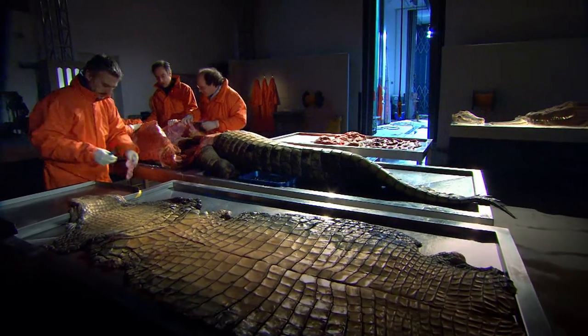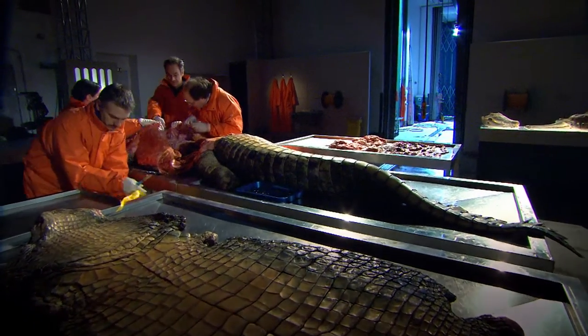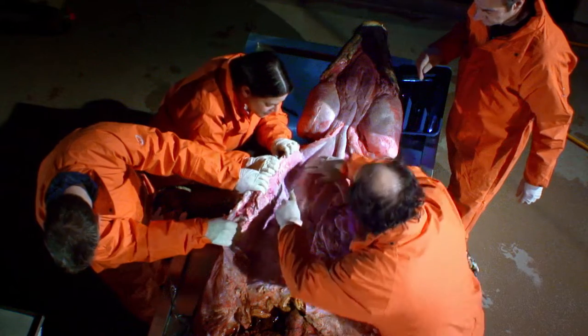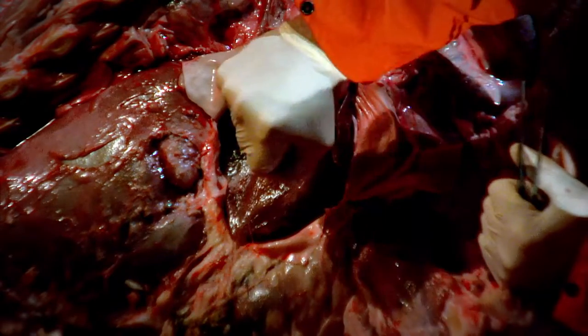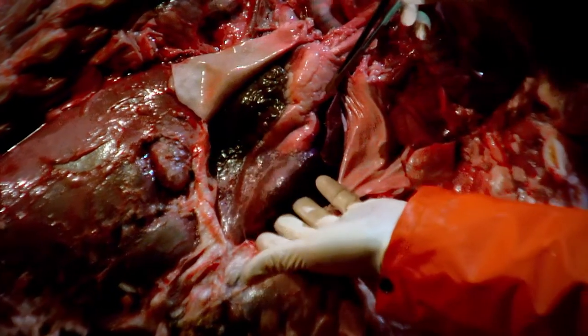The team's working carefully to uncover perhaps the most unusual part of the croc's anatomy. Its heart. This heart is about the size of a human heart. A human heart's about the size of your fist, and that's about what we have here in terms of volume.